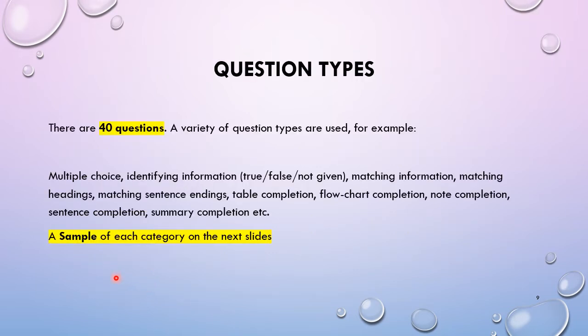Okay, so there are 40 questions and a variety of question types are used. For example, multiple choice questions, identifying information, true, false, not given, probably the most confusing one, matching information and all that, and a sample of each category on the next slides. So don't worry about my not reading all of these categories. We will be looking at them one by one.